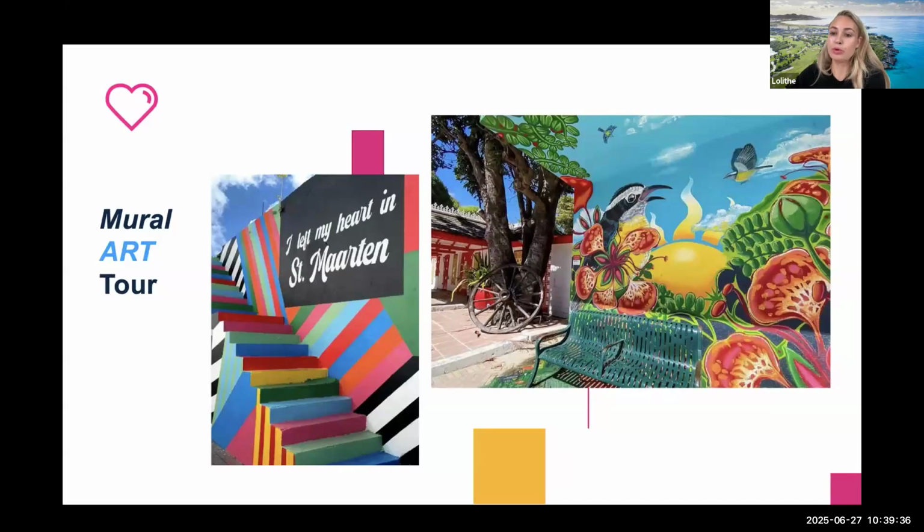Then we have the mural art tour. It's a really nice experience, especially in Philipsburg. Both pictures are made in Philipsburg as well. The tour is a walking journey through the town where colorful murals share the stories of the Sint Maarten culture, history, and the people. The artworks are made by local and international artists, and they show everything from the island, from the traditions, to the modern life as well. So it's a great way to see Philipsburg in a very colorful way.